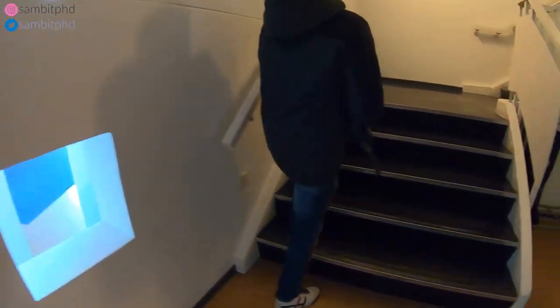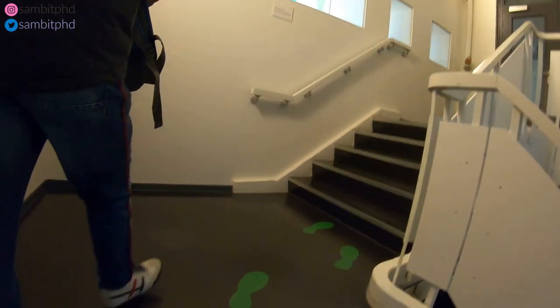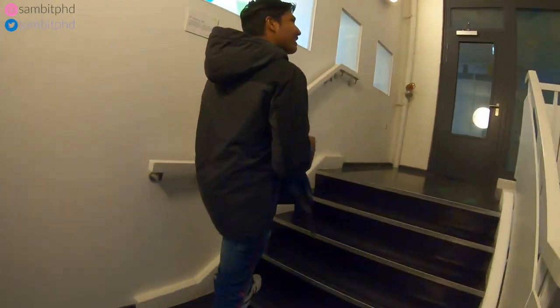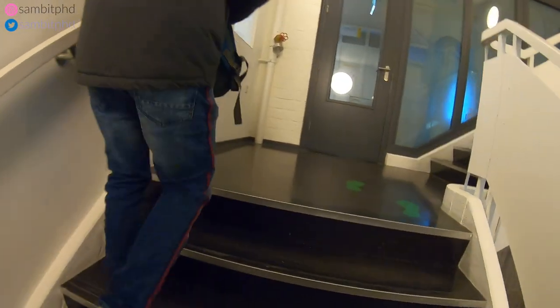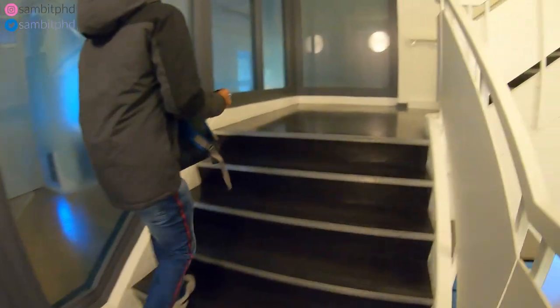So basically both the biology and chemistry departments are here, okay? And this building has 6th, 7th floor, and because of the weekend there is no one. But we are here.